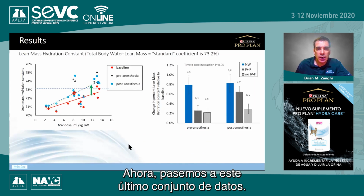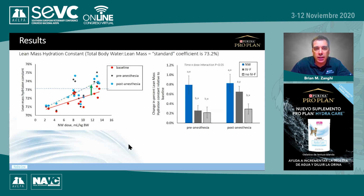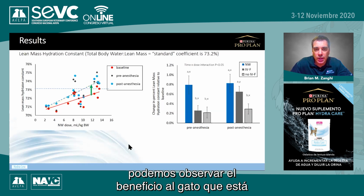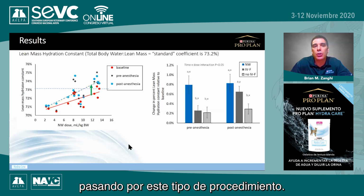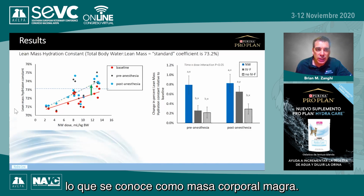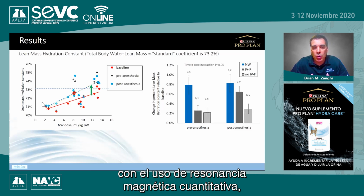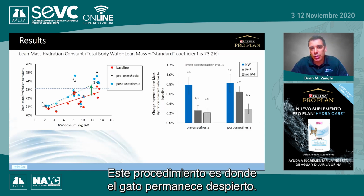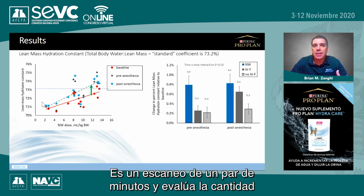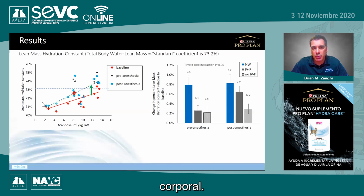Now, going on to this last set of data, I think this also reinforces the value and where we can see the benefit to the particular cat undergoing this particular procedure. So this red line reflects what's referred to as lean body mass. Let me go through this real briefly. We assess total body composition using quantitative magnetic resonance. It's called QMR. This is a procedure where the cat remains awake. It is a couple of minutes scan and it assesses total body water and lean mass. It is an alternative to DEXA to estimate body composition.